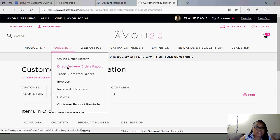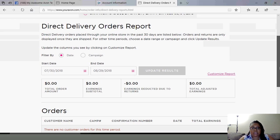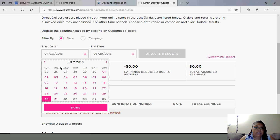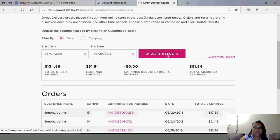The next link under orders is the direct delivery orders report, and this report will tell you any direct delivery orders that you've had. You can filter it by date or campaign. You can select the start date. I'm going to select the date so that you guys can see.